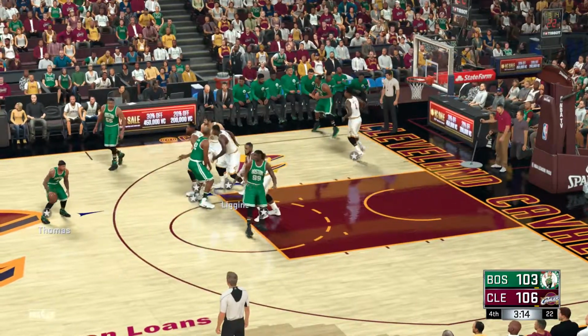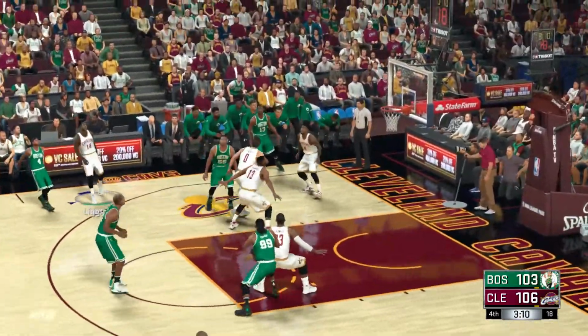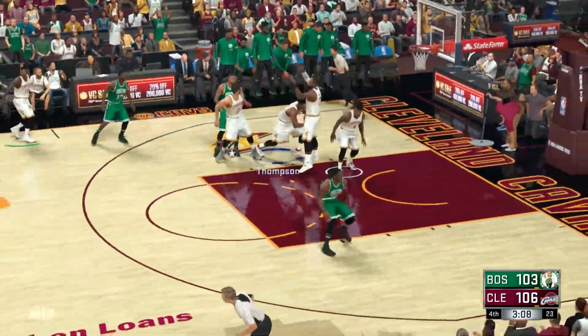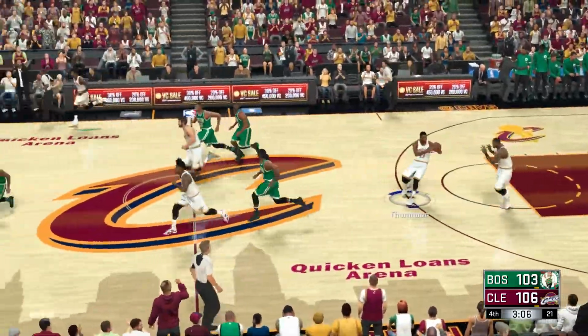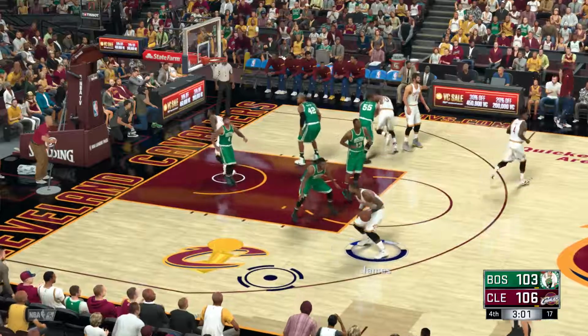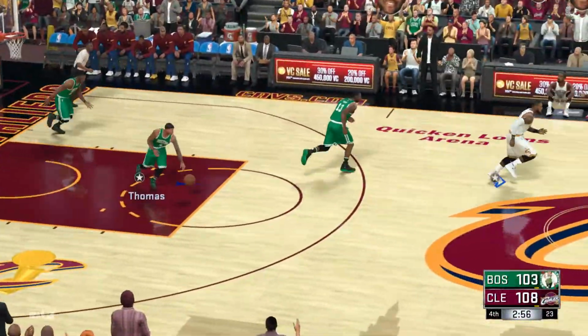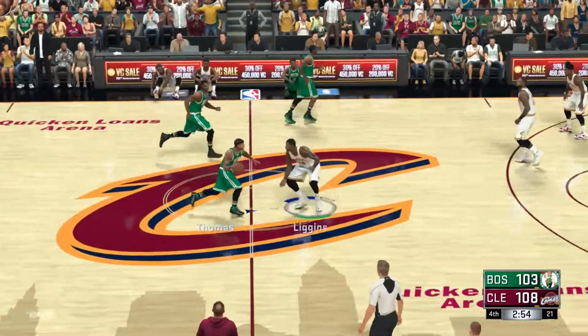It loose, picked by Horford from deep. Thomas, and a rebound goes to the Cavaliers. Thompson's got rebound number 12 here already in the game. On the floor for Boston, Jae Crowder. But did you see that? Just so reliable. I mean, that basket there will give them a little bit more of a cushion.